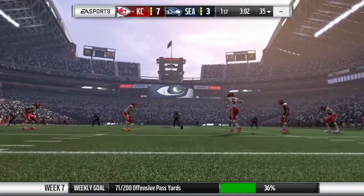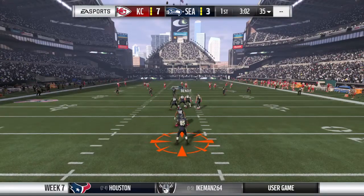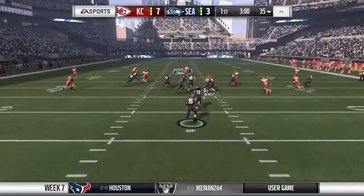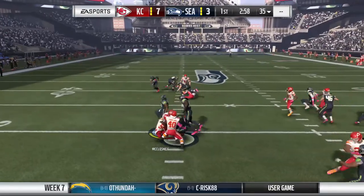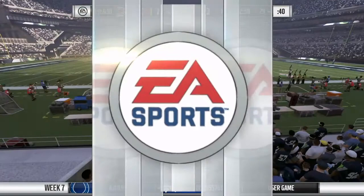Out is the kickoff unit as they run up and send this one away. This one taken just inside the 10. And it's a pretty good return here as he'll get it up to the 29-yard line.